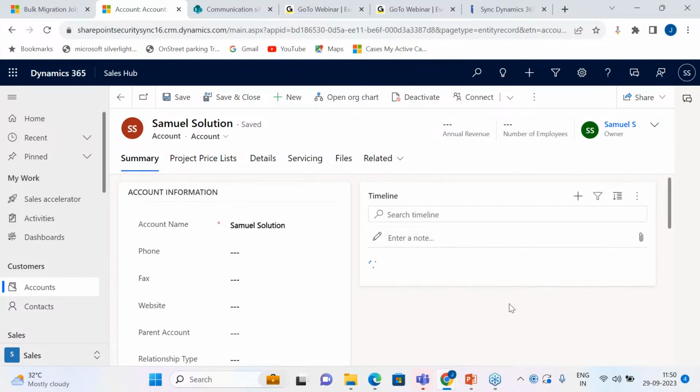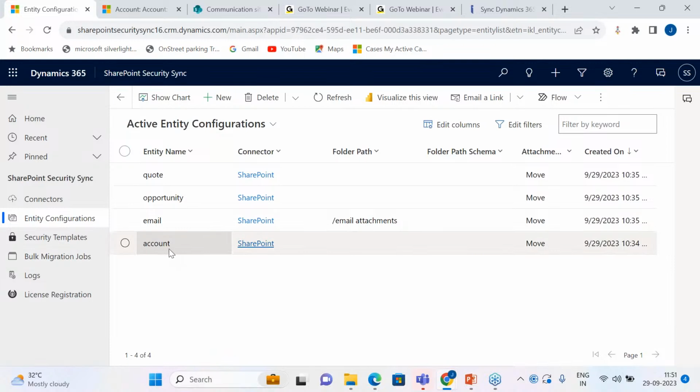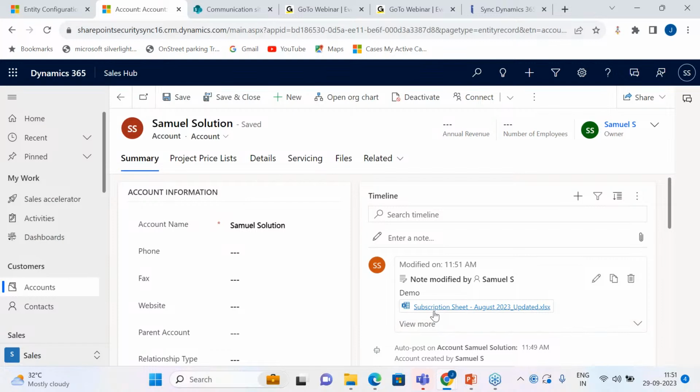In order to move these account entity attachments, like the notes attachments, from the CRM to the SharePoint, you need to do a one-time configuration over here in the entity configuration. If I go over there, I have already pre-configured it for the account entity. You just need to configure it for whichever entity you want to perform the attachment migration process on. Since I've done it for the account entity and I've set the attachment action as move, I should be able to see that the attachment has been added against this particular account entity record.